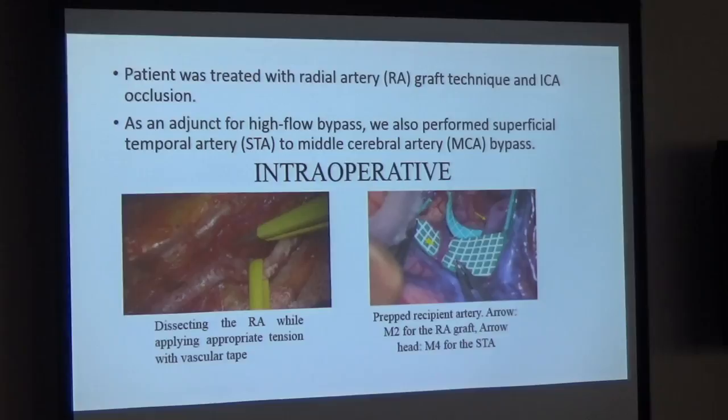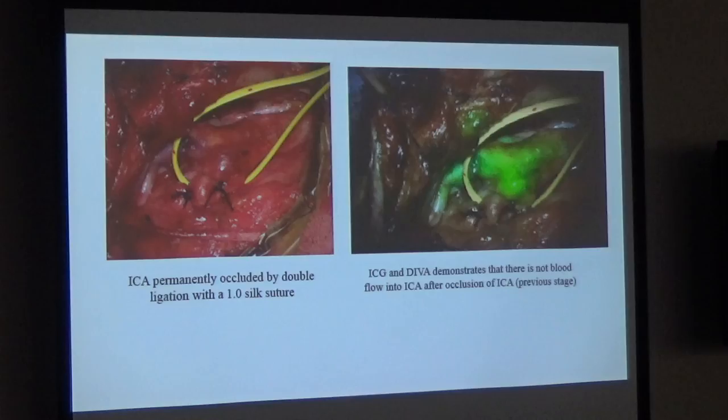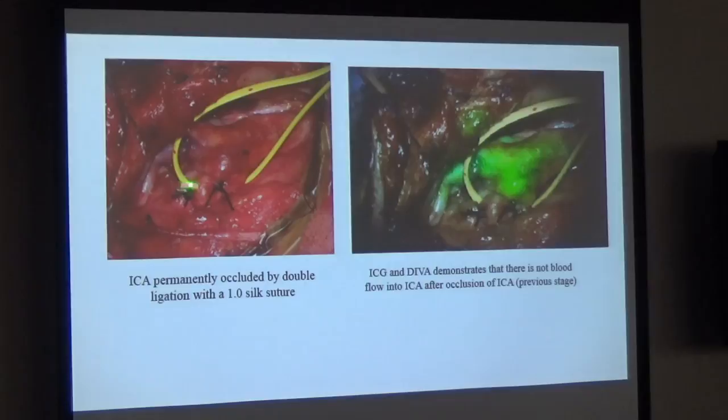These are intraoperative pictures, dissecting the radial artery. This is the internal carotid artery occluded by double ligation. After occluding, ICG and DIVA demonstrate that there is no blood flow into the ICA after occlusion.